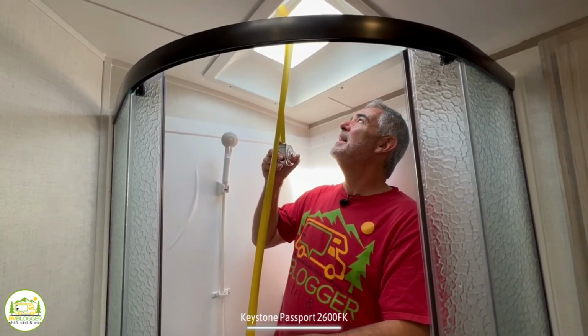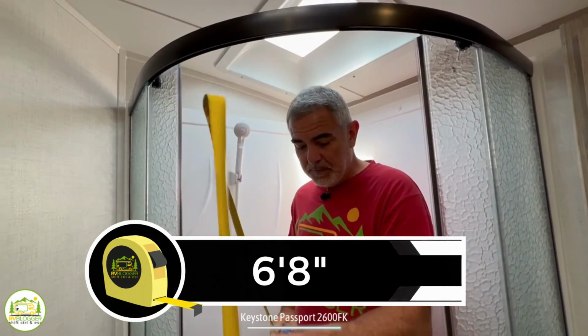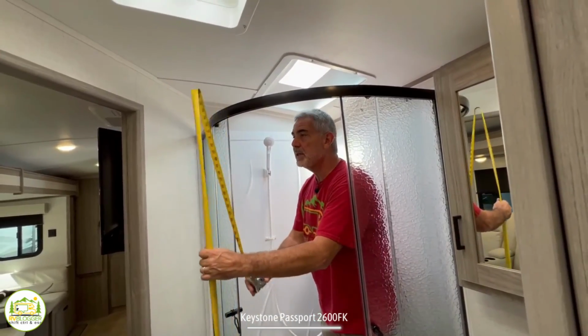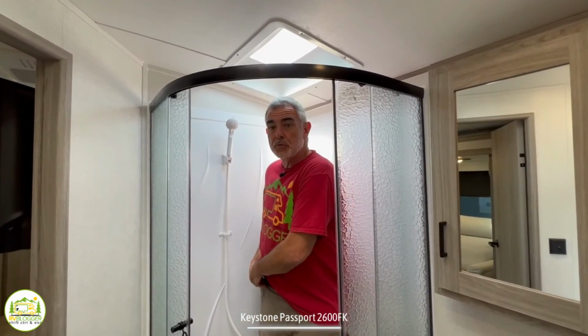Anything's possible. The height inside of the shower is 6 feet 8 inches tall. And if we look at just floor to ceiling in this camper, there's a good amount of ceiling height in here as well. It is 6 feet 10 inches altogether. So for you taller folks, you know, this might be a pretty decent trailer to consider.